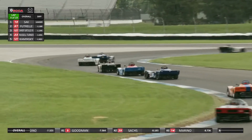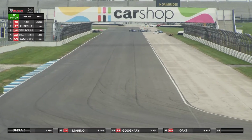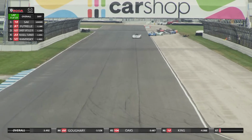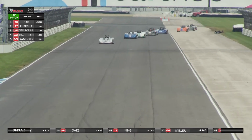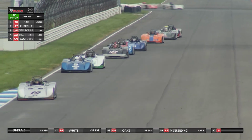Just, well, you were talking, I checked a couple of weather apps we have open. Both of them are saying no rain for the next hour, and that means the guys that started on those rain tires, they got a long day ahead of them, don't they? Yeah, TJ Acker and Mike Meserendino are not having the day that they wanted right now.